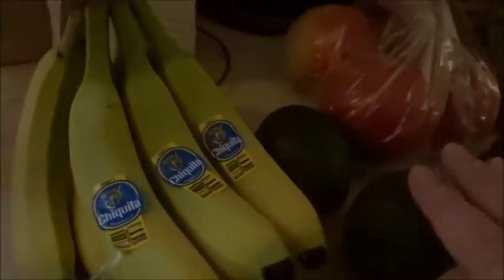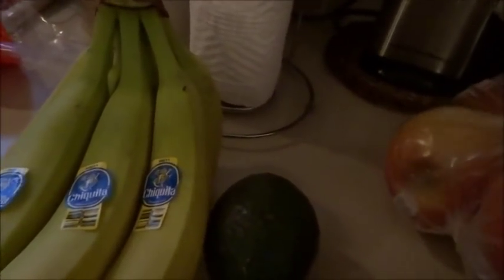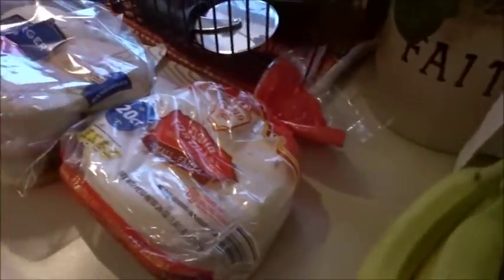Picked up bananas, 3 avocados that really should be ripe probably by next July, some mini cucumbers, a bunch of broccoli, a Caesar salad kit. I still have tons of salad. And then Andrea got 4 of the pink lady apples. No, this is the Honey Crisp. All right, so that is what we got.